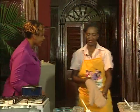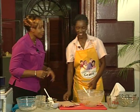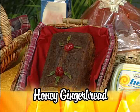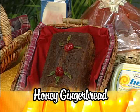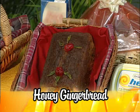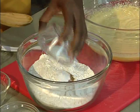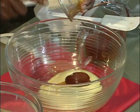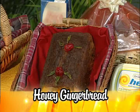Hi, Mazie. Hello, Carlene. What a lot of information. That was really a class in session. Thank you very much. And you know, the gingerbread seems to be pretty easy. Yes, it is. It took some time, but the steps are quite simple. And let's look at the texture. It's so soft. Yes, because of the baking soda and the honey, I'm sure. And the fact that it was done by the creaming method, that helped. Yes, it helps to make it light.